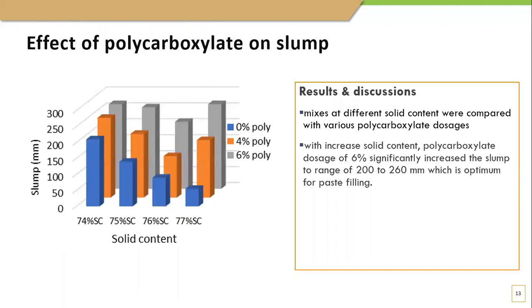Effect of polycarboxylate on the slump. Different solid contents of 74, 75, 76, and 77% were used, at different doses of polycarboxylate. It can be seen that as the polycarboxylate dose increased, the slump also increased, and it is lower at 0 or 4% polycarboxylate doses. So in a way, polycarboxylate helps increase the slump of the mix and also reduces the yield stress of the mix.